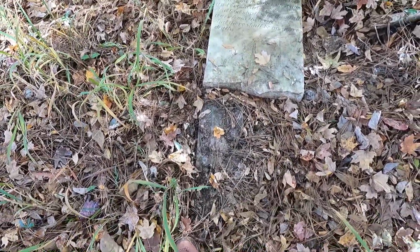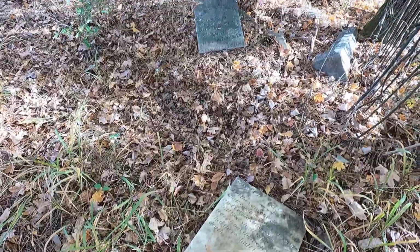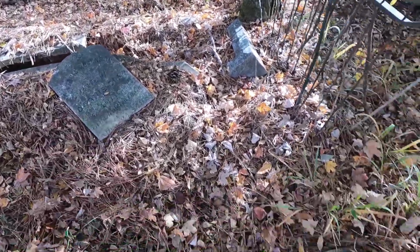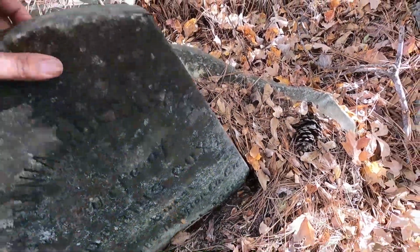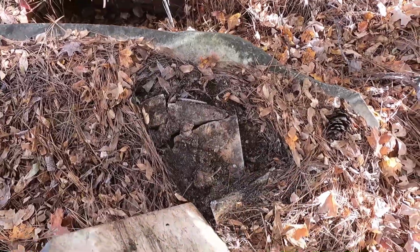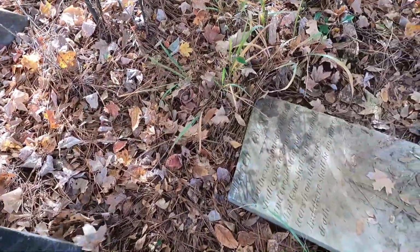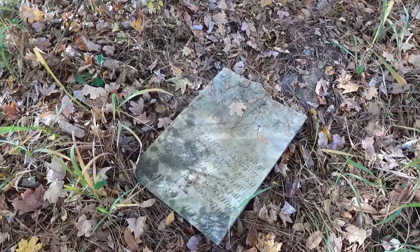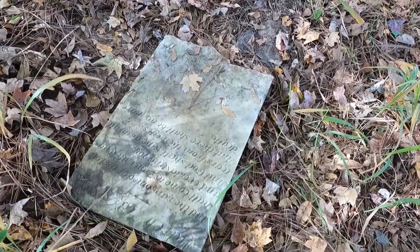Well, you know what? There's another grave right here. So, that may not be. Yeah, that break looks like it goes together there. Let's just temporarily move this one. Oh, look under there. Oh, okay. Yeah, this one actually does go over here with this grave right here. So I'm going to go ahead and set these down over here.